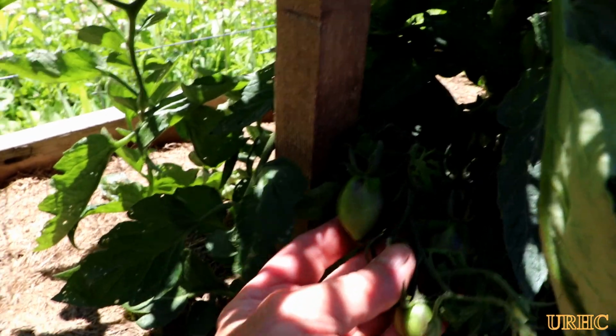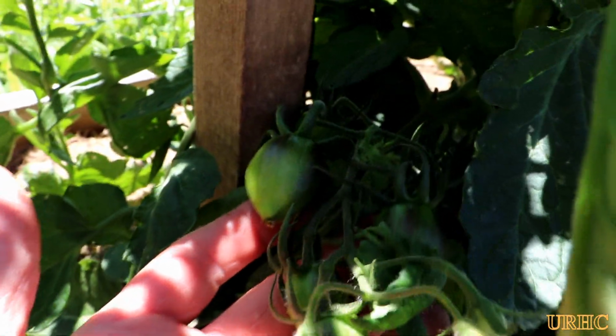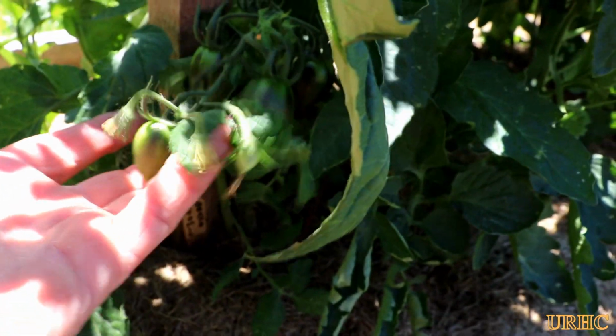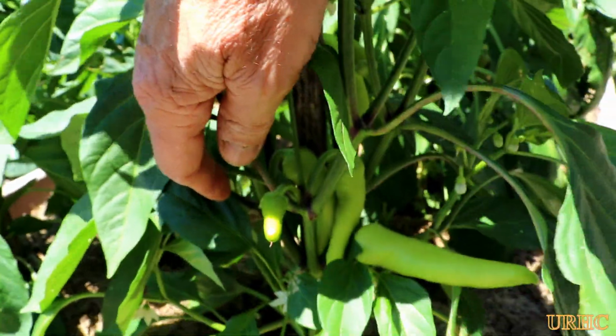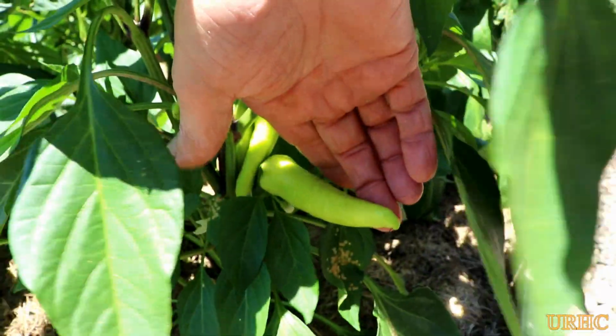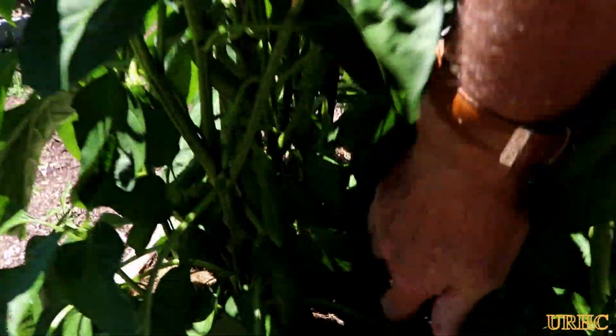These are my little blue atomic grape tomatoes, and you can see they're actually starting to turn blue now. So hopefully I'll have some of them in a week or so. And some banana peppers on the plant. You can see they're just starting to take off now. All this sunshine is just making everything grow faster.